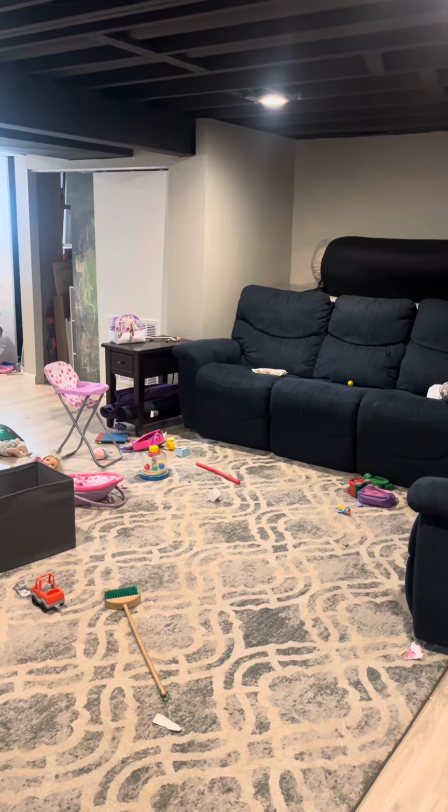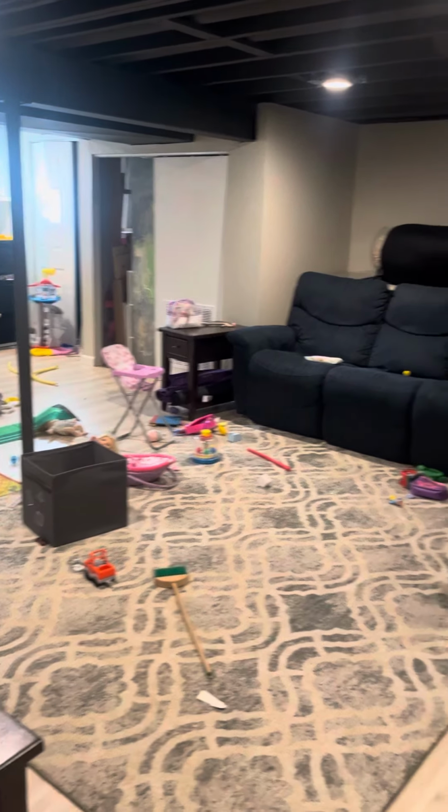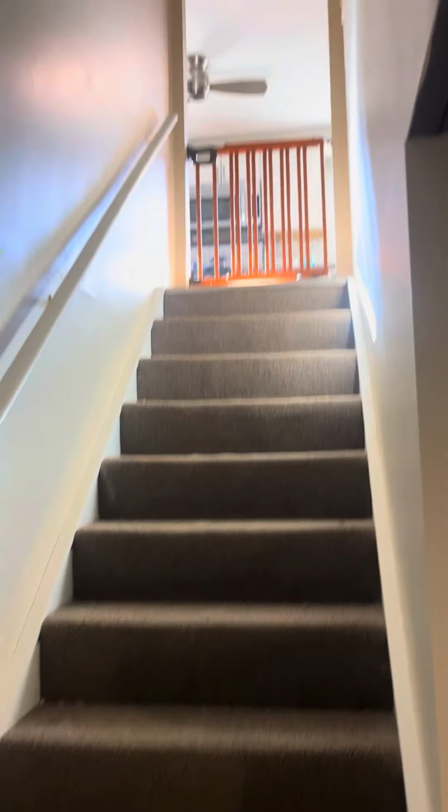Walkthrough video for 1310 Old Meadow Road, Pittsburgh, PA. This is the basement. It is a finished basement. Stairs to the basement right here.